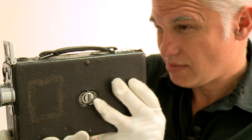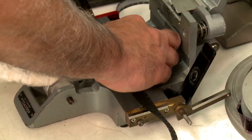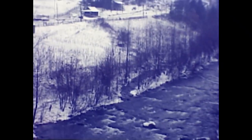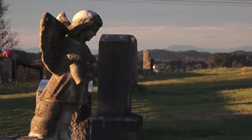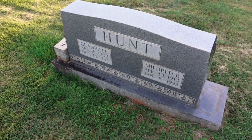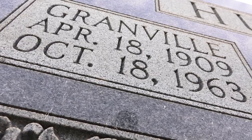Professional film archivist Bradley Reeves says what really sets this footage apart is the quality of the film and the photographer. They obviously knew what they were doing. We were able to find out who shot these films, Granville Hunt. You'll find Granville Hunt's grave in Loudoun County. He died in 1963 and grew up in Knoxville. But who was Granville Hunt?